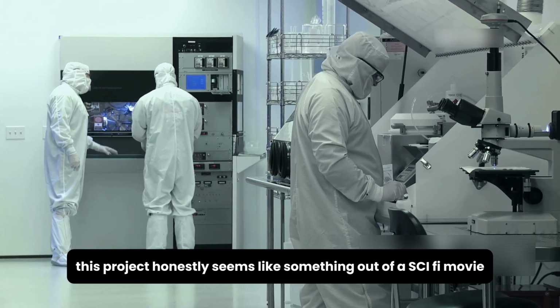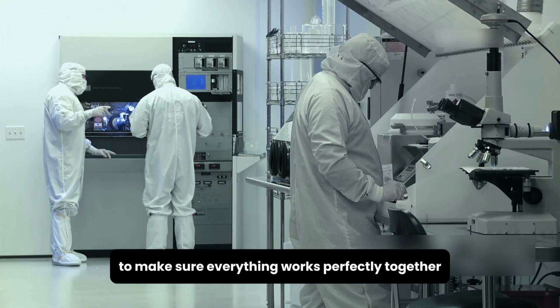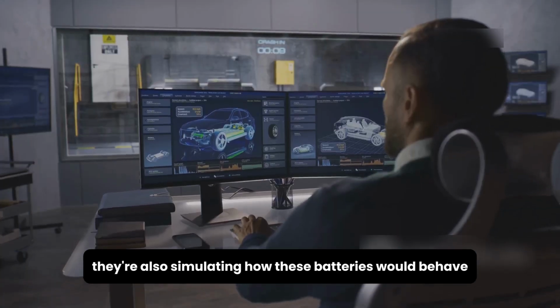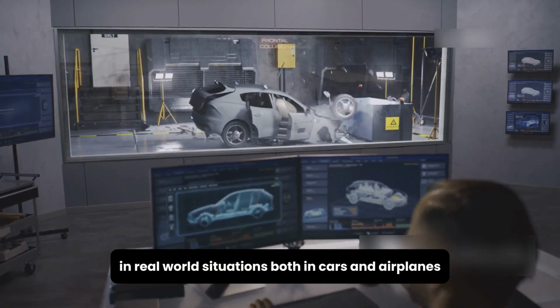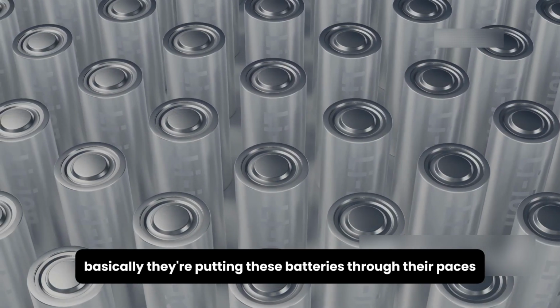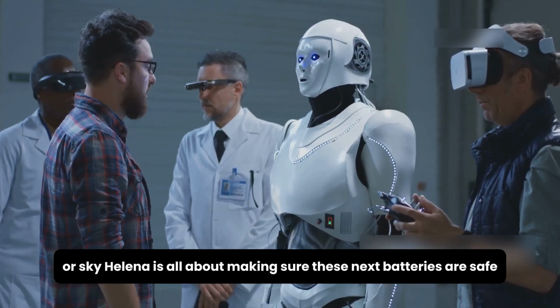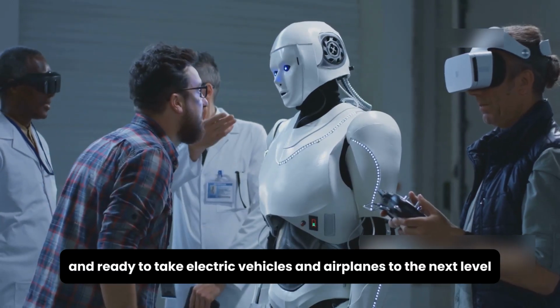This project honestly seems like something out of a sci-fi movie, running all sorts of tests to make sure everything works perfectly together. They aren't just building batteries in a vacuum, they're also simulating how these batteries would behave in real-world situations, both in cars and airplanes. Basically, they're putting these batteries through their paces before they ever hit the road or sky. Helena is all about making sure these next-gen batteries are safe, efficient, and ready to take electric vehicles and airplanes to the next level.